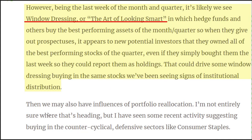That could drive some window dressing buying in the same stocks we've been seeing signs of institutional distribution. So the best performing stocks on the quarter are generally the ones they're going to buy into the end of the month and the quarter. If you didn't get it already, this has nothing to do with their convictions or beliefs of what's going to go up. This has everything to do with, as I say here, the art of looking smart, so they can make it appear that they owned the best performing stocks of the quarter. As of the end of the quarter, that's what they report, their holdings.